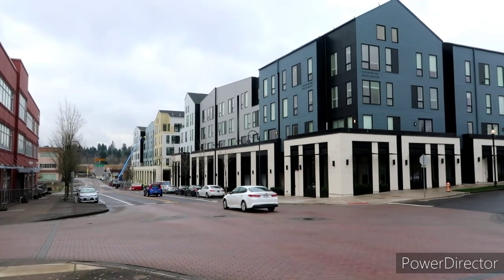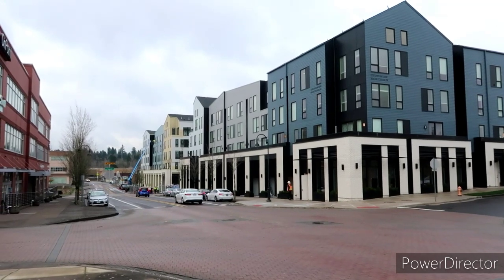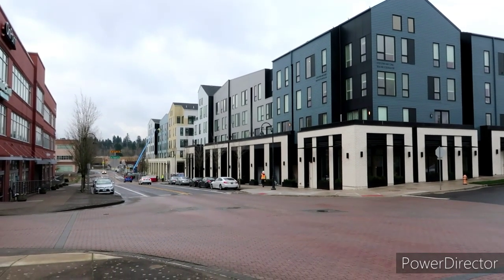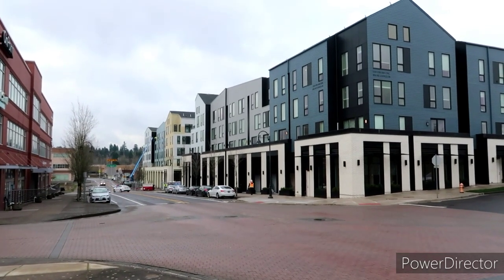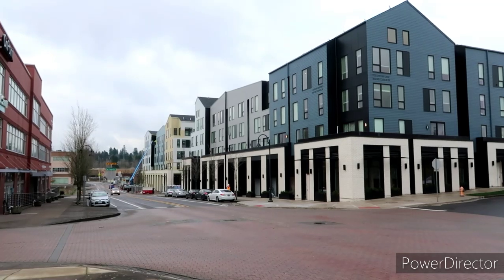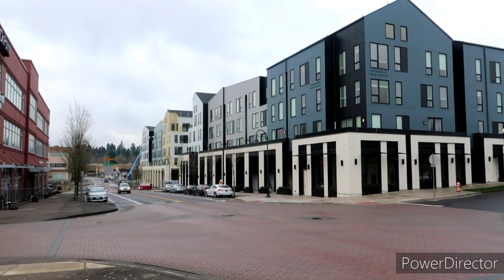These construction workers were funny too. They're like, what in the heck is this guy doing? The guy right there in the orange just walking down, he's like, what are you doing? So I went up and talked to him. I was like, hey bro, I just document things for my YouTube channel and stuff. And he was cool. They're just like, what the heck is this guy doing?